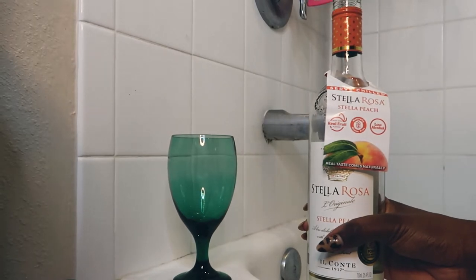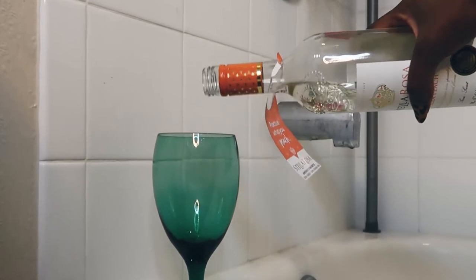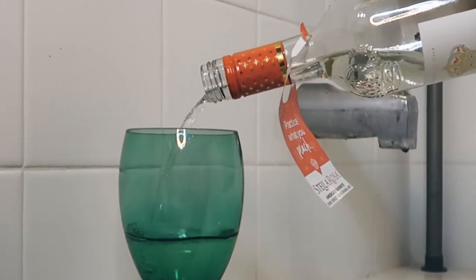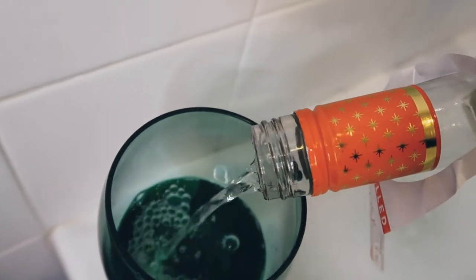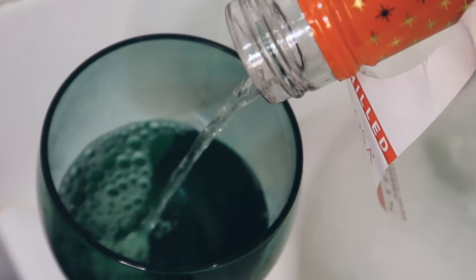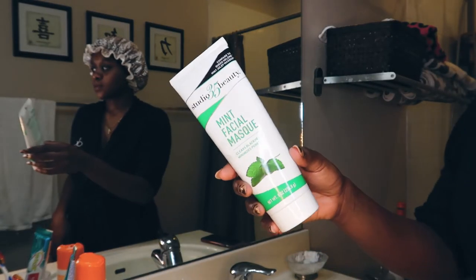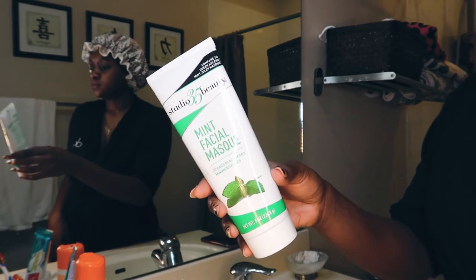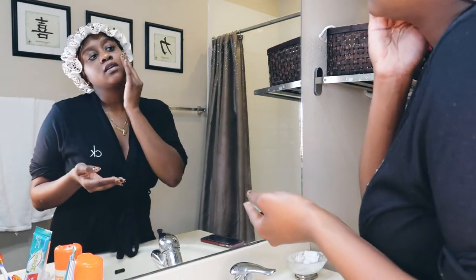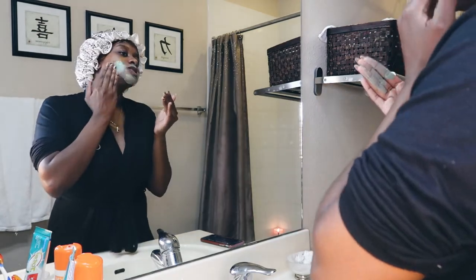Even though I felt wrong, pouring up a glass of wine. This is the Stella Rose Peach. I know Stella's not anything crazy or anything like that, but I just like the vibe. So now that I've set the mood, you know, I got the music going, I got my candle lit, my water is set, it's nice and hot, the bubbles are there. I don't want to get directly in. Have my glass of wine poured.